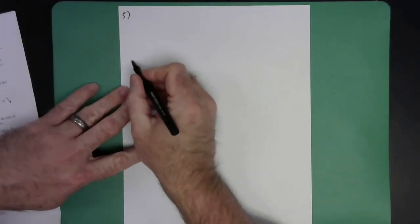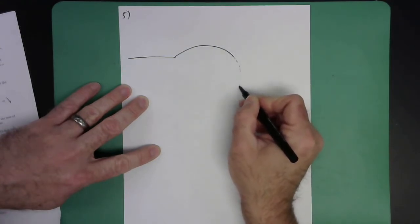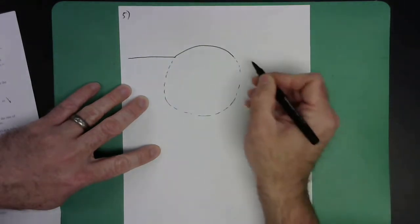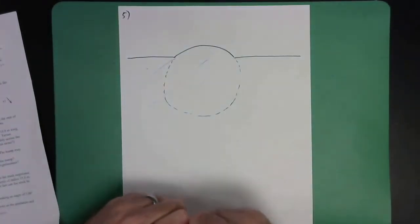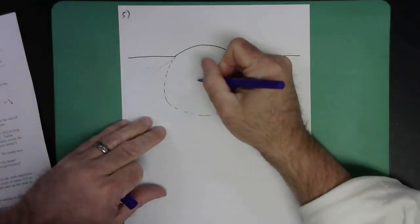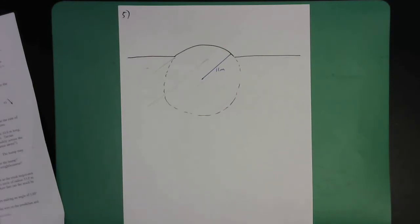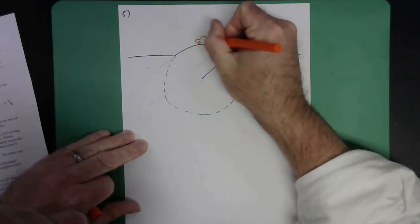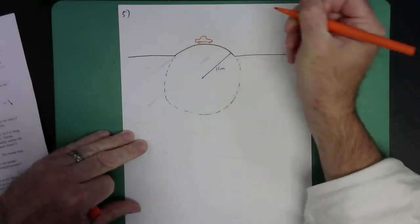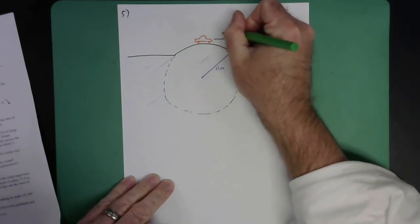So here we go. So here is my road. And there's like this hump in the road, right? And this hump is part of a great big circle. All right, this is all underground, right? But that's an arc of a circle of radius 11 meters. And the car is traveling along, and we're buzzing along here at 9 meters per second. We're looking at when we're at the top there.